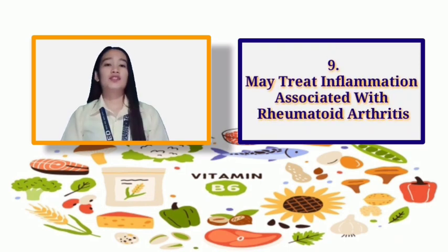Lastly, it may treat inflammation associated with rheumatoid arthritis. Vitamin B6 levels in the blood can be reduced as a result of the inflammation associated with rheumatoid arthritis. High-dose B6 supplementation can help correct deficiencies and reduce inflammation, but more research is required to confirm these findings.